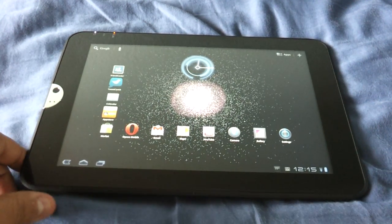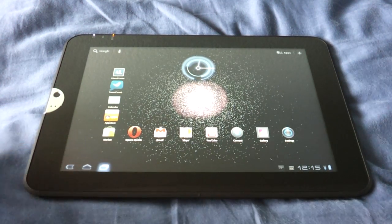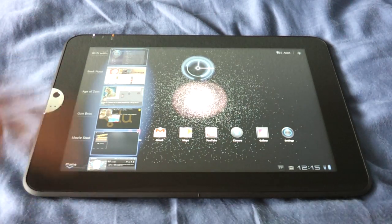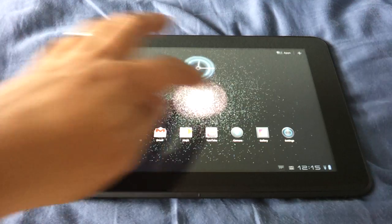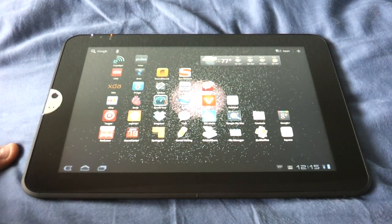Same multitasking options that you have here as you do on all the other Android tablets. You have this little button here that pulls up your window, and you can see you can slide through the different applications that are open and hop back and forth. A couple other things that I didn't mention, I don't think, on the unboxing.